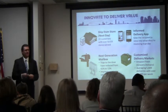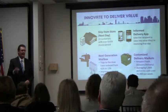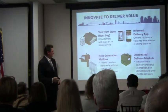Where's Tom? Tom knew the square feet. It's like 1.5 million square foot. The place is massive. I've walked around in there. I needed like a hydration break halfway. It's huge. But you know, customized delivery we talked about. We talked about informed delivery.